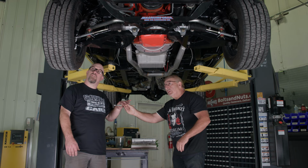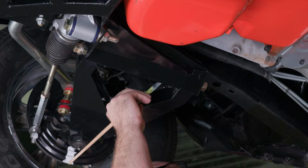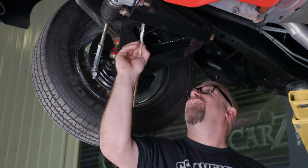So go ahead and do your inside lower control arm there. Oh, Picasso there. There you go. Okay. Do the front one. All right, and then these right here.